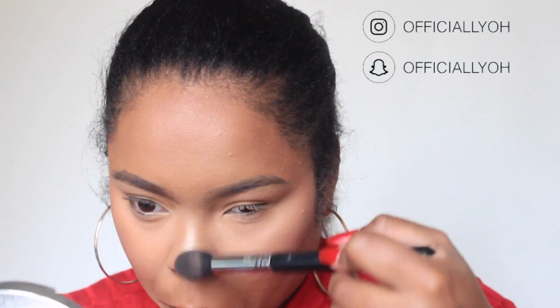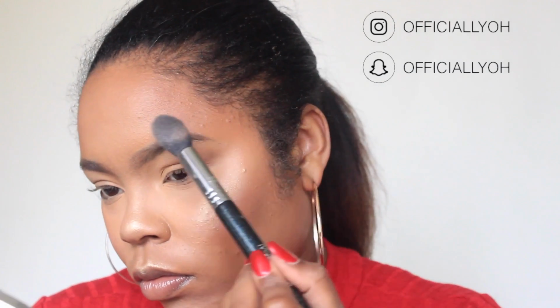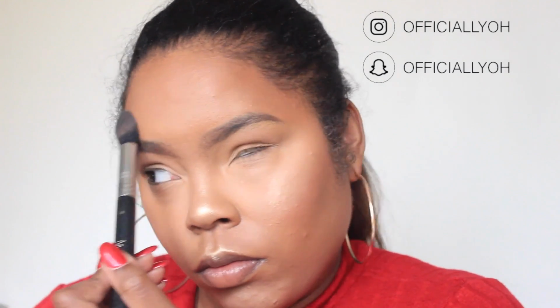And I, again, highly suggest you go and pick it up for just any look because it's super affordable. It's only $4.99. And as you can see, it has a really, really nice golden highlight to it. And it's perfect. So I applied it to the highest points of my cheekbones, down my nose, Cupid's bow, chin, and above my brow bone.